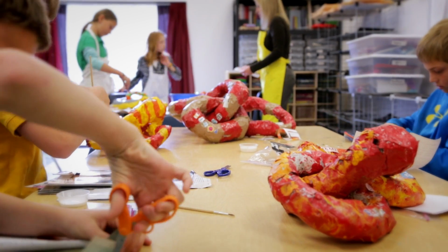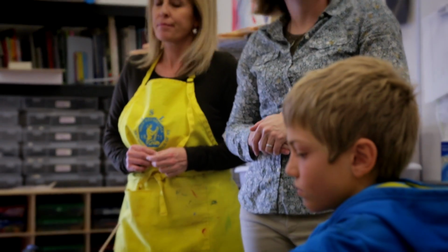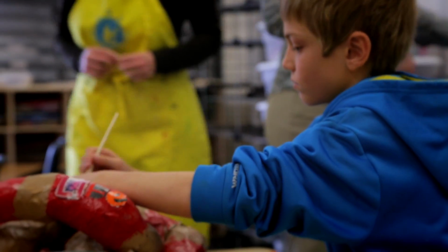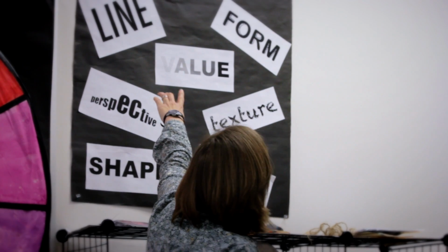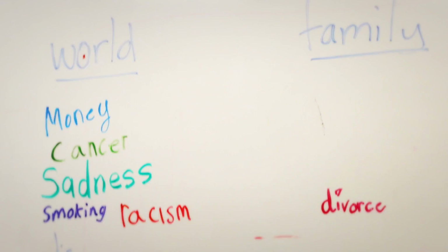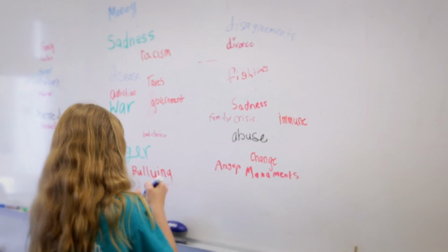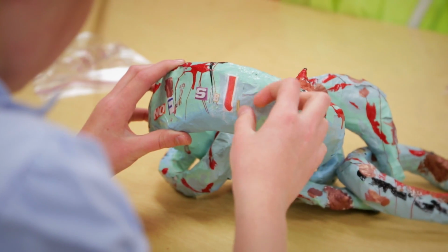Their links were created using newspaper and packing tape, and then layers of papier-mâché. The four links were then base coat painted. They then applied additional colors to create patterns, texture, and movement. And then the final step was they collected words within the classroom, during language arts time, words from discussions, words from the actual book, and then clipped them from magazines and applied them to the surface of their chain link pieces.